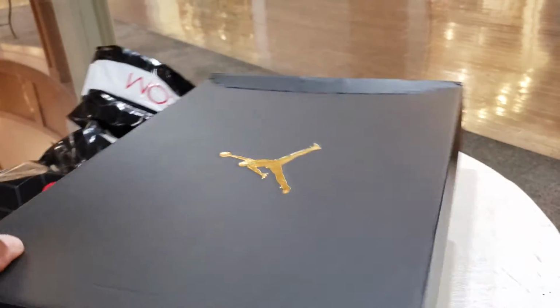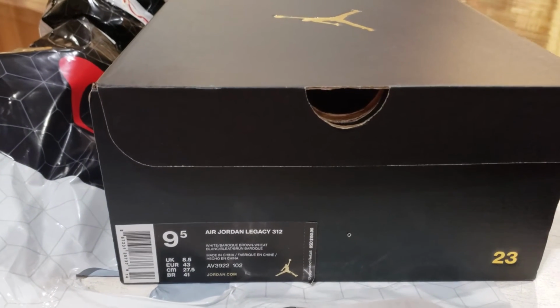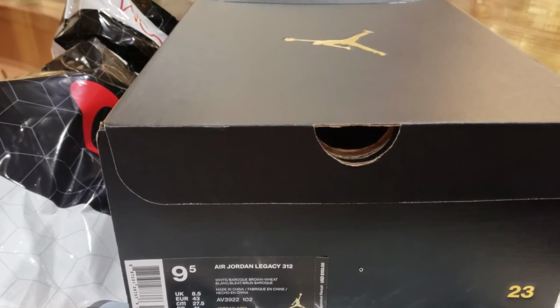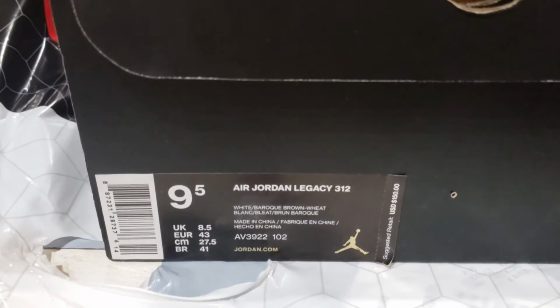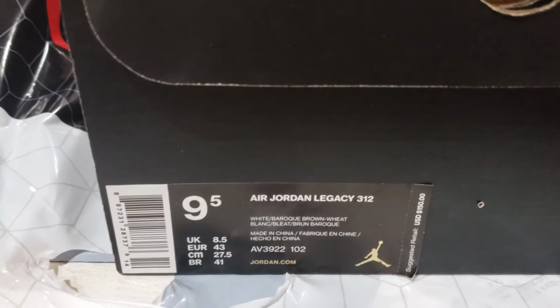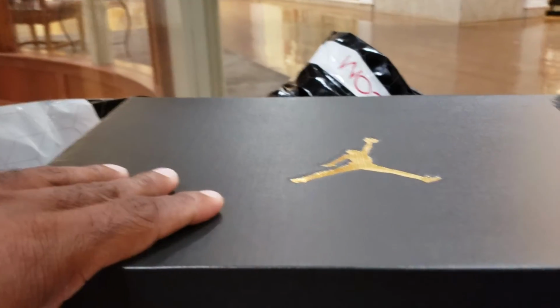Let's check it out. What's in the box? I don't want to do all this talking. Get straight to the point. 9.5. You actually can go down on these joints because they look like bozo shoes. Yeah, they are too big on your feet. Air Jordan Legacy 312. My third pair. White Baroque brown wheat. It's just to retail, 150.